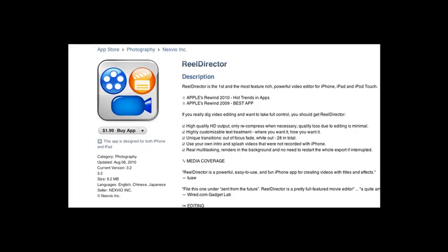But Real Director has a lot of the same features as iMovie. Plus, it has the ability to split clips. It can now do high quality HD. So it really rivals the iMovie app. It won Apple's Rewind 2010 Hot Trends in Apps, and in 2009, it won Apple's Rewind 2009 Best App Award. So both of these are great movie apps. I'm glad iMovie finally works on the iPad, but also check out Real Director.